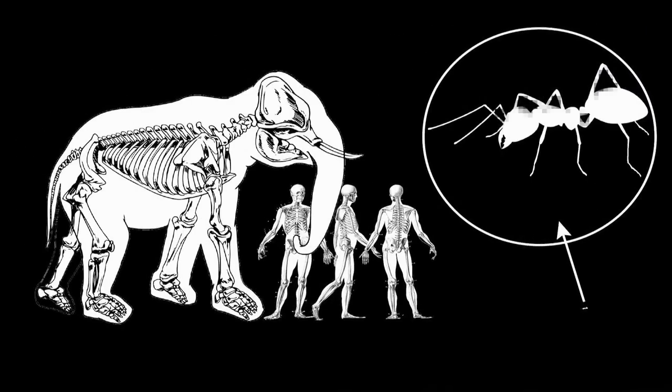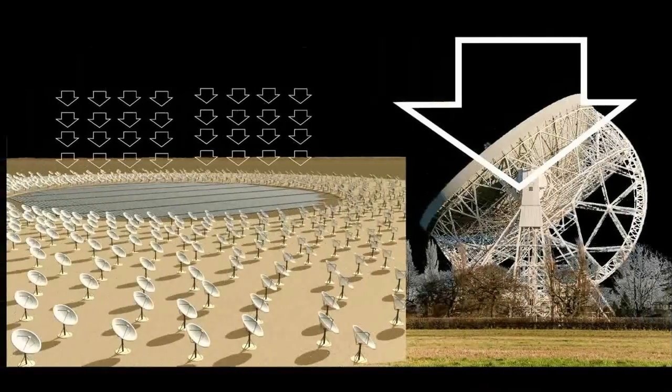Bigger is better, but gravity imposes limitations. The bones of the elephant are at the biological limit for the pillars that can support its quadrupedal mass. An ant can perform what would be Herculean labors at a human scale. SETI understands that small is beautiful. Gravity tugs at the giant Jodrell Bank radio telescope. An array of smaller dishes is a practical solution to the problem of scaling up.